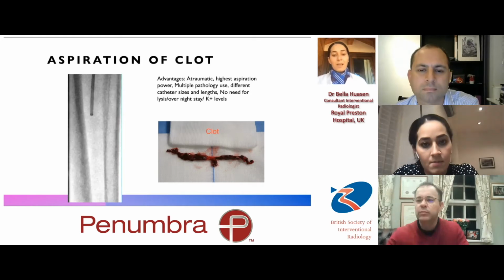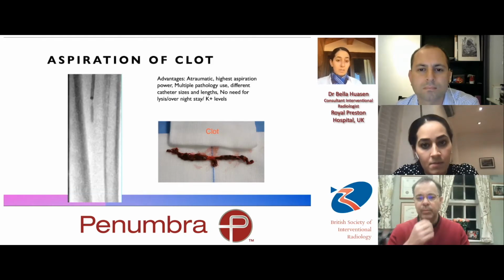The advantages of having the Indigo system is because of the neurotechnology. It's atraumatic, and as we mentioned before, you want to reduce as much of the trauma as possible to prevent or prolong the restenosis phase. It is the highest aspirating catheter out in the market, and you can use it for multiple pathologies or areas where there's clot, not necessarily just the fistula. You've got a wide range of sizes and lengths to deal with the pathology, and also you don't need to use lysis, hopefully preventing overnight stay, and it's not reliant on potassium levels.